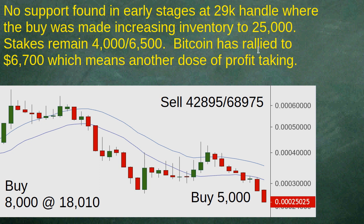Bitcoin has rallied to 6,700. Another dose of profit taking. I mean, just keep on, just like at the bar, just go, how many can you take? I mean, if it's a giant chart, well, Andre the Giant, former professional wrestler, I think something around 40 beers or 2 cases in one sitting, because he's a giant. When your portfolio becomes a giant, well, you might have a lot of doses, a lot of shots to take.